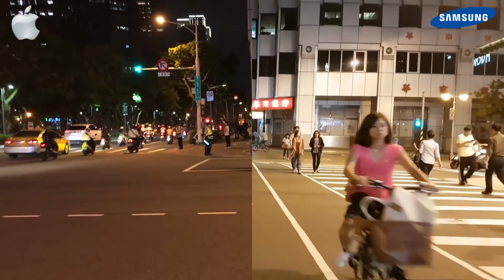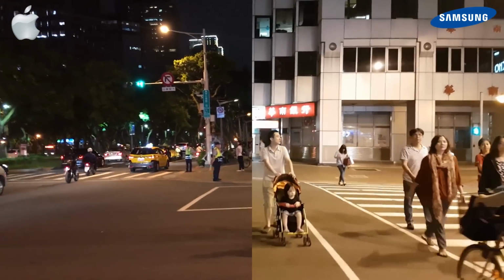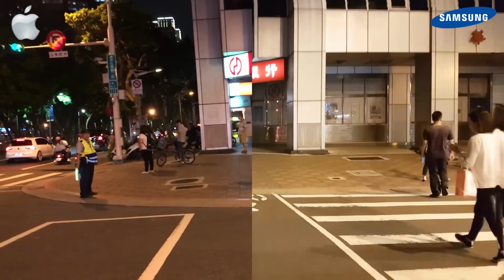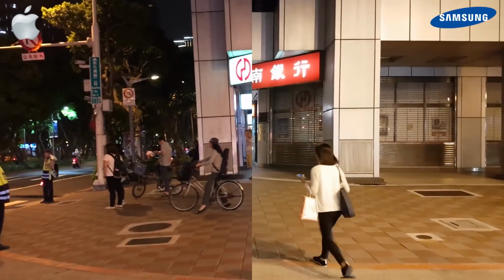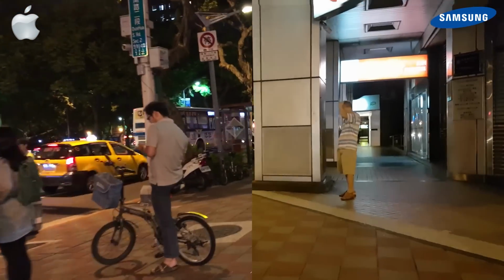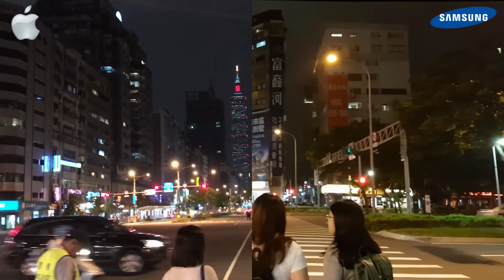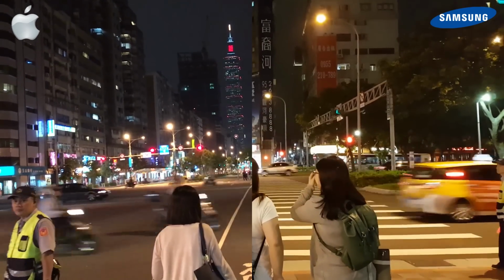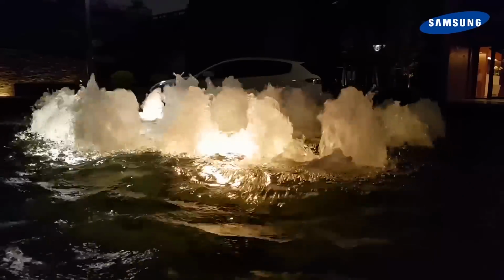Hey guys, Nicole here. I decided to do some nighttime testing on these two devices. You can see I'm on the same corner that Sasha was during the day, but the lighting is significantly different. So let's see how these two phones stack up at night. And now we have the S7 Edge slow motion at night.